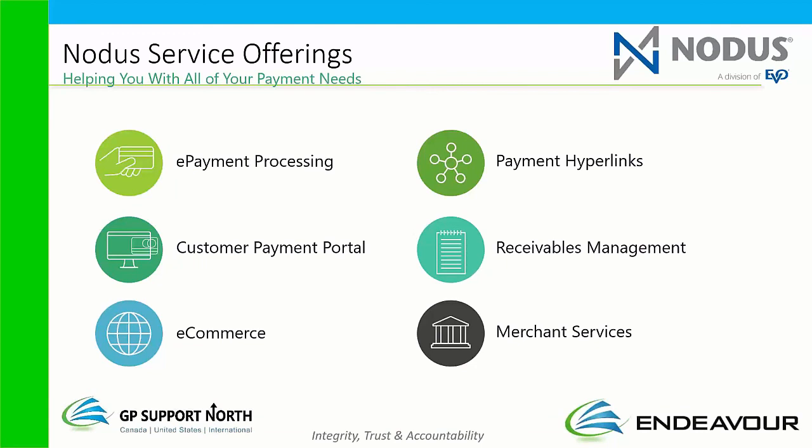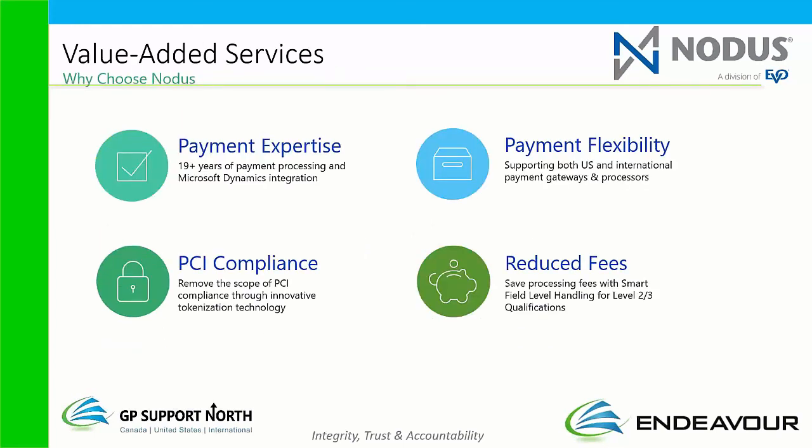Nodus as a company, we specialize in payment processing. As I mentioned, our core is that we are experts on e-commerce electronic payment processing solutions, which includes customer payment portals, hyperlinks, AR automation, and even payment processing, merchant services. As a company, we are a division of EVO Payments. EVO is one of the largest payment processors in America as well as Europe, like North America, South America, and Europe.